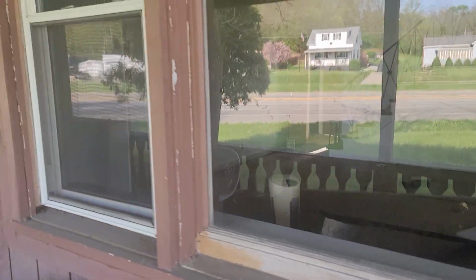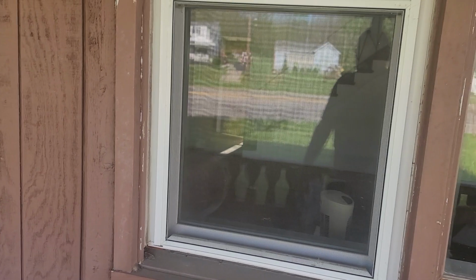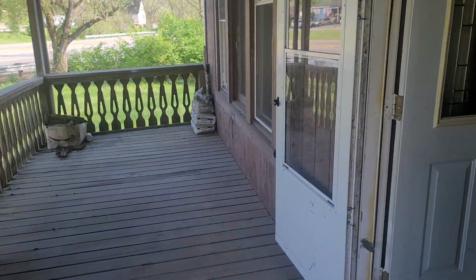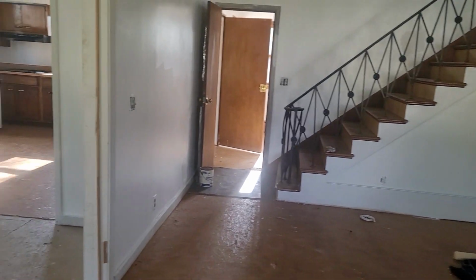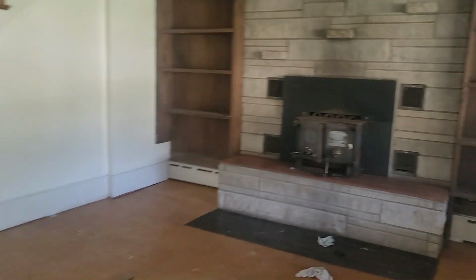So some of the windows have been replaced. The more conventionally sized windows, the larger windows are still original. It's got a nice covered front porch on it. I mean, the house definitely has potential. Somebody started on it, and they did not finish it. So it's going to need carpet throughout, or it's going to need flooring throughout.